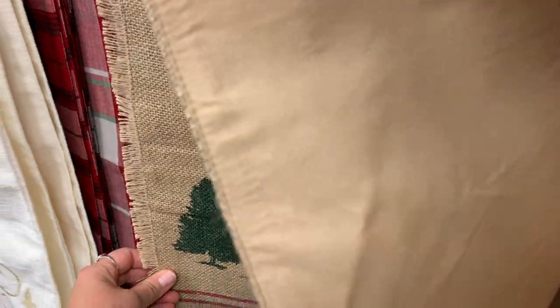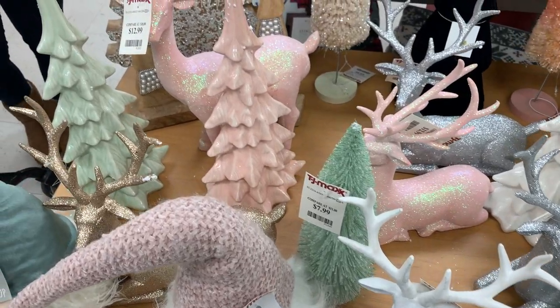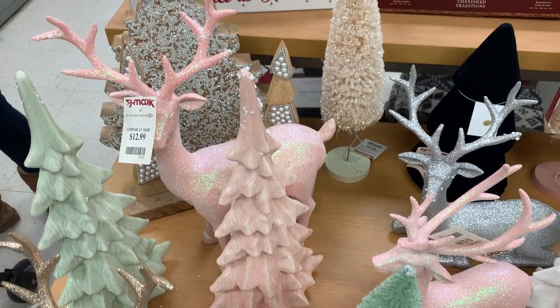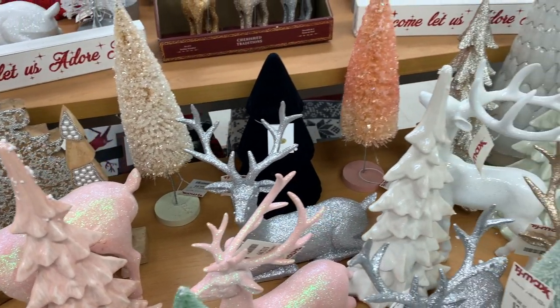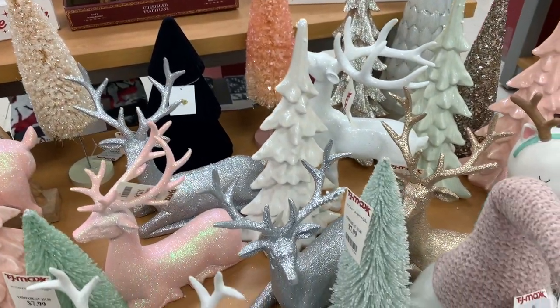Do you see that black velvet tree? Oh my goodness. I almost grabbed it, but I didn't. I might have to go back and grab it. It's like a black, but almost a navy. I don't know, but that velvet is just so rich and beautiful.